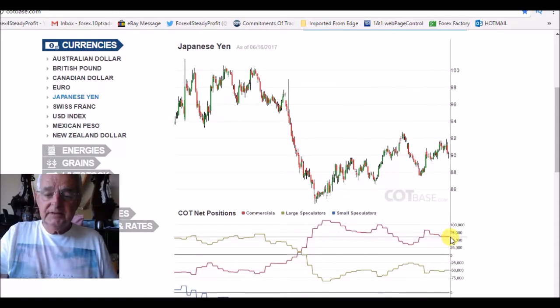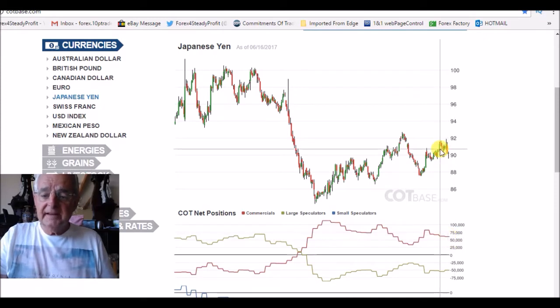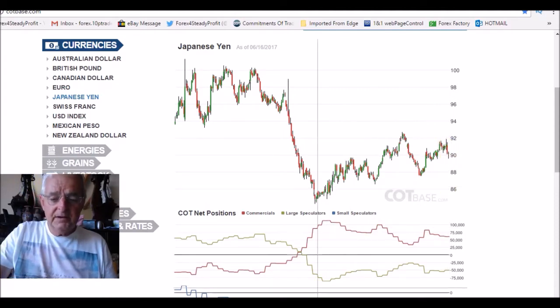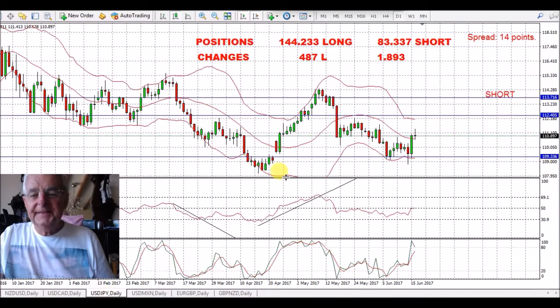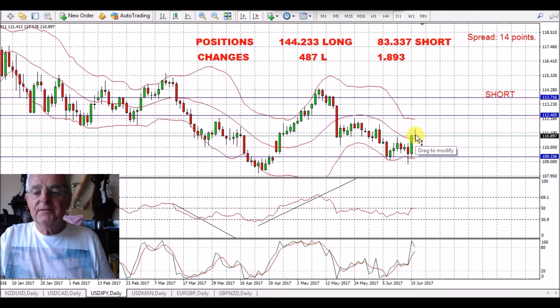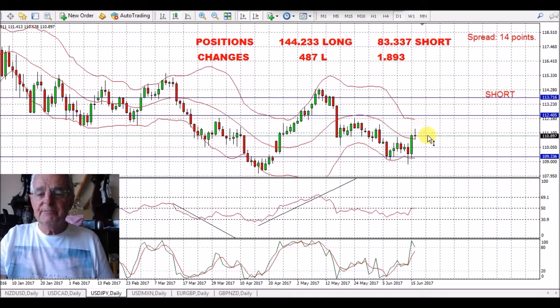Yeah, well, the commercials have still got a long position on this, and if we go, it has shorted the last couple of weeks. And if we go over to the charts, chart 2, Japanese yen. There you go. We've seen a little bit of strength the last couple of days on this pair, so that's weakness on the Japanese yen. We are expecting this to break down.